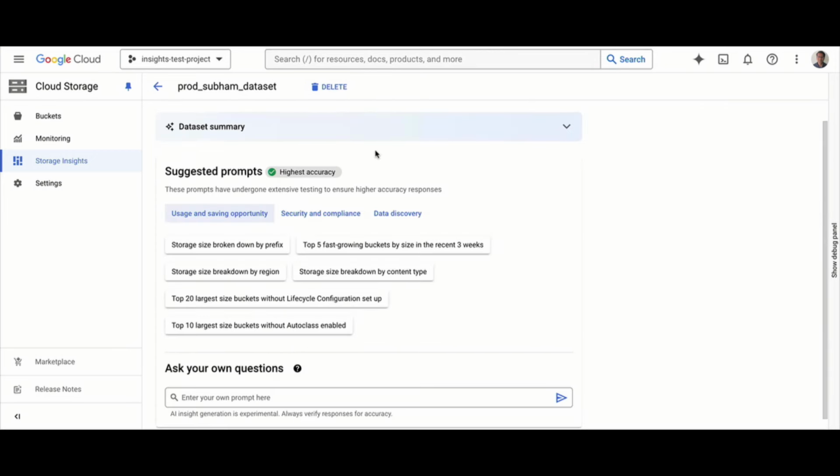Can you use something like this to add metadata to buckets and things of that nature, or no? Right now, it's more of a read model, not yet add or edit. I think generally across Google we will make the jump to editing, but at this point of time, it's more about reading. We are looking at some interesting ideas in other fields related to that, but this capability is more about reading and understanding.